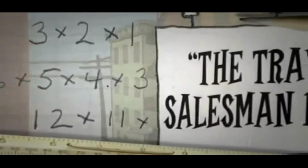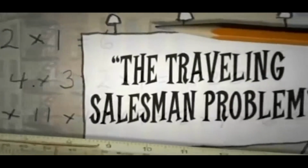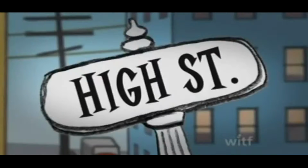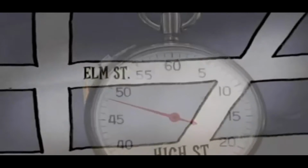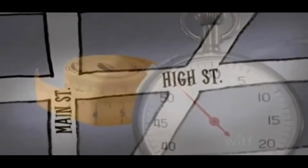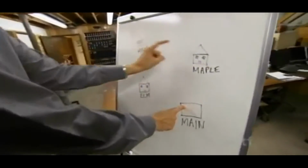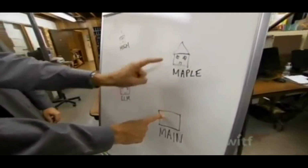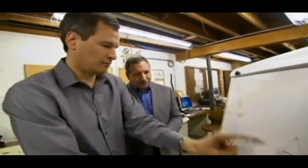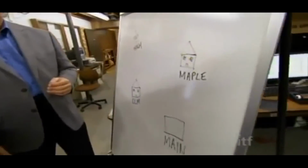Turns out that this problem has vexed generations of mathematicians. Let's say you have an office on Main Street, and you have 3 customers. One's on Elm, one's on High, and one's on Maple. You know the time and distance between them. Well, what's the most efficient way to visit these customers? So, Elm High Maple, that's 1. Maple High Elm, that's 2. High Elm Maple, 3. High Maple Elm, 4. Well, there's 6. You know how I know there's 6? How? With 3 customers, it's 3 times 2 times 1.